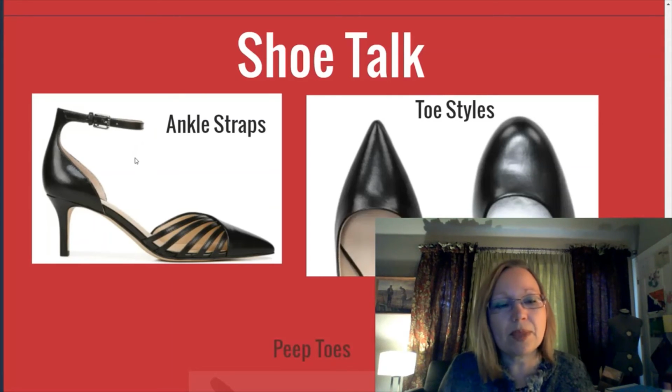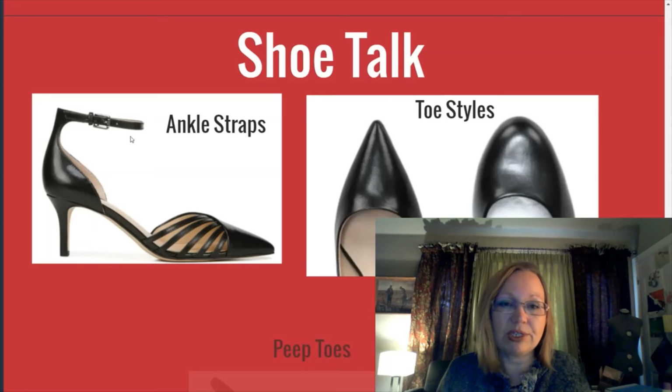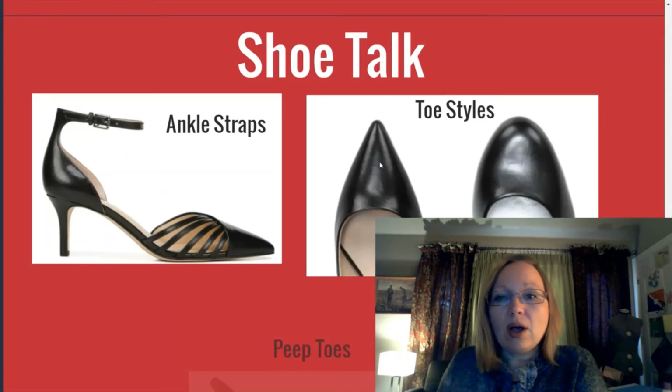So when I was young, I was probably 24, I had a pair of velvet, beautiful shoes with an ankle strap. And I wore them to work one day and I felt so self-conscious all day long. It was like the worst day of work. So, also, toe styles.